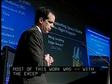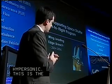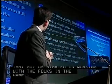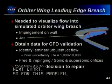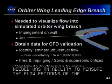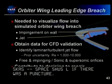Okay, so this is the wing leading edge breach investigation that got us started on working with the folks in the hypersonics area. Next chart. So for this problem, what was needed was an ability to measure the flow patterns that would be internal to the wing of the space shuttle if there was a puncture in the wing. The question is, if there's a small hole, if it's a microscopic hole, then maybe you don't need to repair it because it's not going to cause any damage. If it's a huge hole, well, some other decisions are going to have to be made.